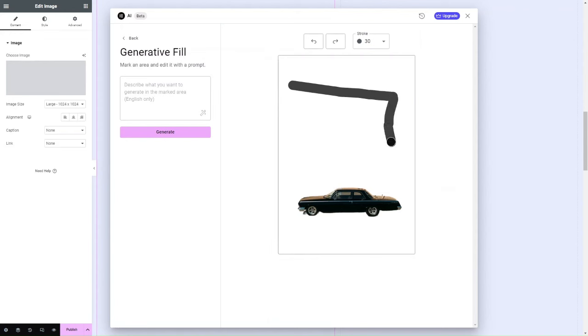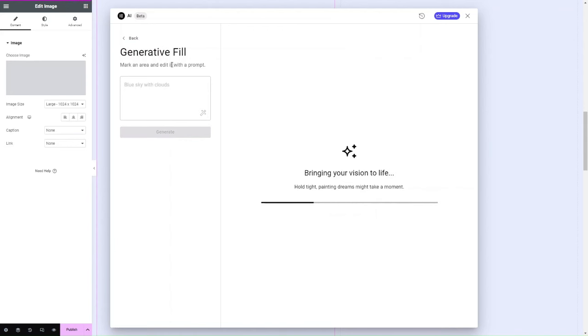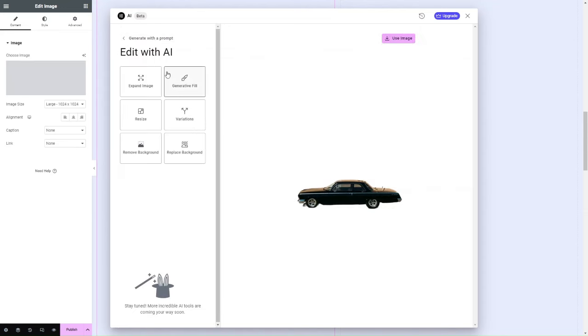So for example, if we take this area here, blue sky with trees. So essentially what you can do is fill that area that we've marked with whatever it is that we said in the area as well, which is really cool with the generative fill as well. It is still in beta, so there still is some things to work out.